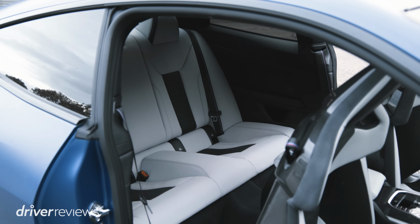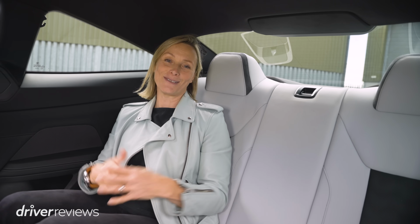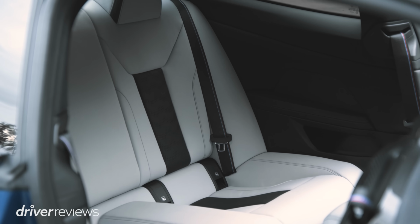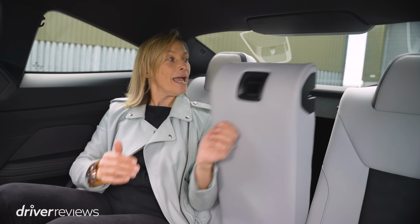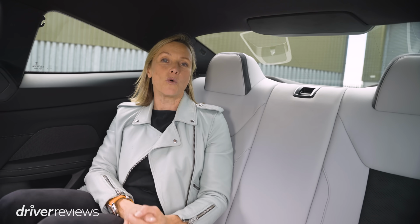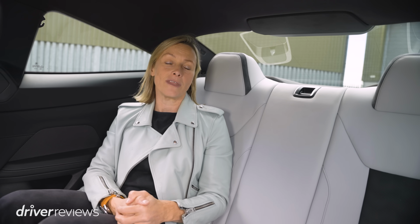Now, if you're of average size, or perfect size, as I like to call it, then you will fit very comfortably in here. Anyone nudging 6 foot will find it a bit cramped. It is a strict 2-seater. You have got a lovely ski hatch, just in case you forget stuff in the boot, and you can reach back and get it. But if you do need more space, then ironically go for the smaller numbered M3, because that is the more practical M car.